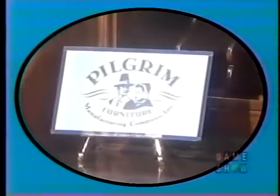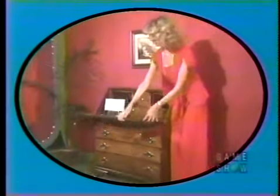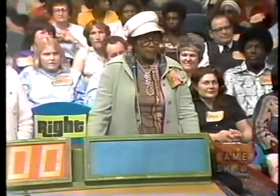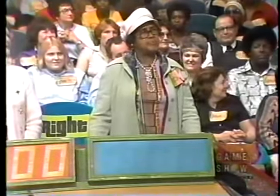A John Hancock desk by Pilgrim Furniture Company. This accurate reproduction will grace your bedroom, hall, or den. Handcrafted, hand-finished, hand-polished by Pilgrim Furniture. Lily, that desk is yours for the right bid. I say $600. $600. Rosie? $580. What do y'all want to say, Tracy?